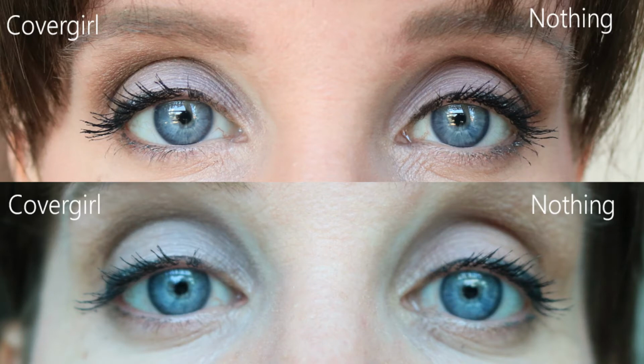So on this day, I decided to try Covergirl on my right eye and absolutely nothing on my left eye. And if you watch the video footage, I think the results are even more apparent compared to this photo. So the eyeshadow I used was Dove from Pure Nata, which is a matte gray. It's kind of like a lavender gray. It's a matte shadow. And in the corner outer crease, I used Pewter.